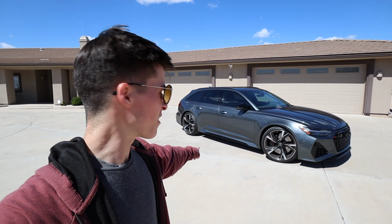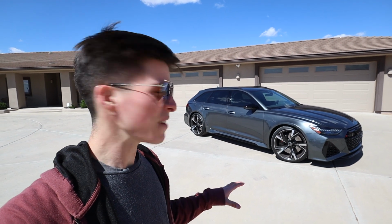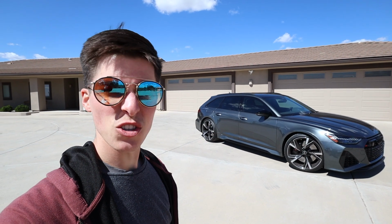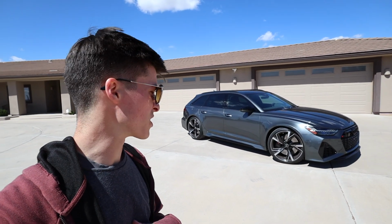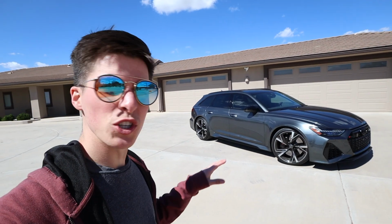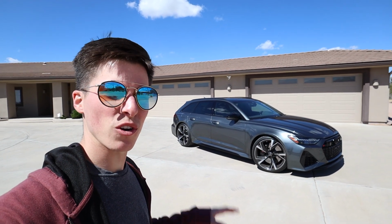We have another very special car here today. This is David's RS6 Avant. So the same individual that owned that GT3, this is his new Audi. He had a black one before this, but it was a little hard to maintain and he just didn't love the overall spec. So he just picked this one up, finished in Daytona gray.